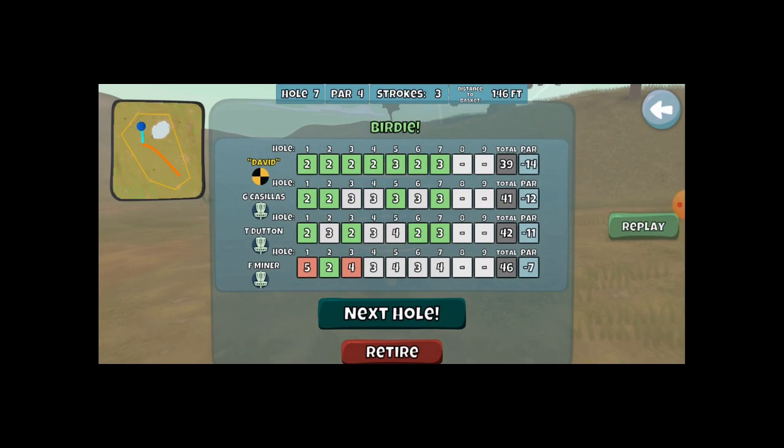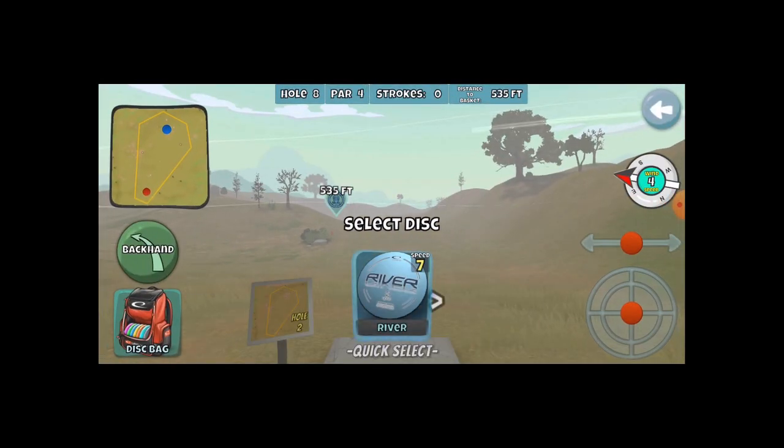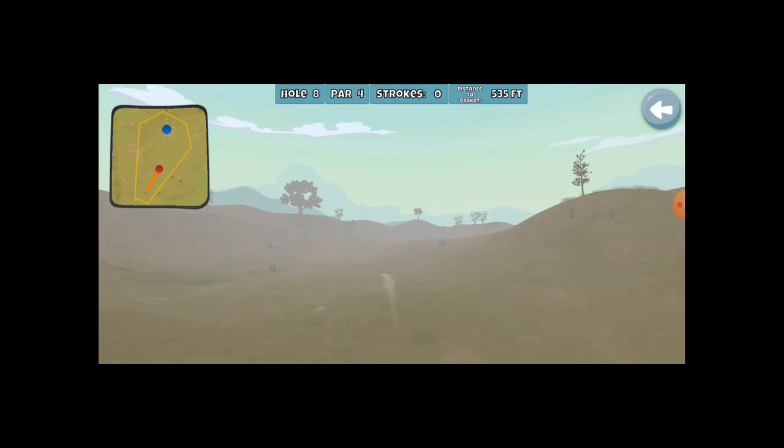And we're looking pretty good. We got a 2-stroke lead at the moment. They could get eagles on these though. We got 4 helpful wind. Let's flex the heck out of this thing. See if we can catch some air and get as close as possible.